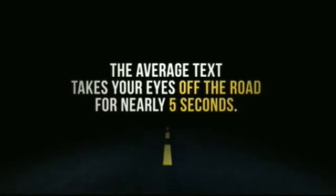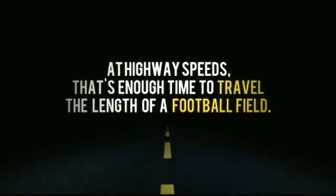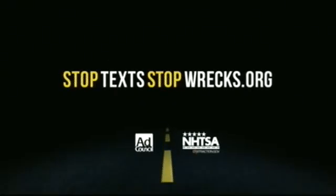The average text takes your eyes off the road for nearly 5 seconds. At highway speeds, that's enough time to travel the length of a football field. Stop the texts, stop the wrecks.